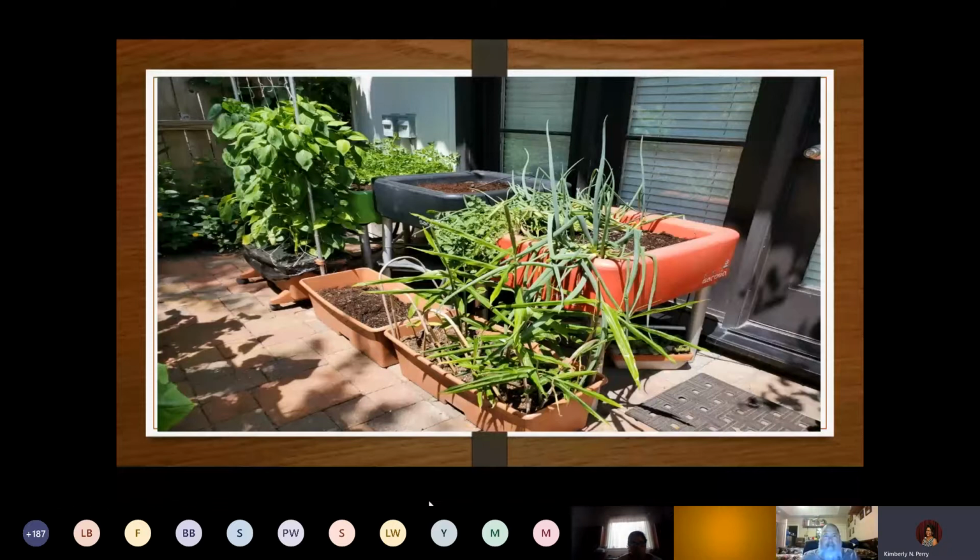And you can just see how much stuff you can actually grow in a small space. And again, we're talking a patio garden here.